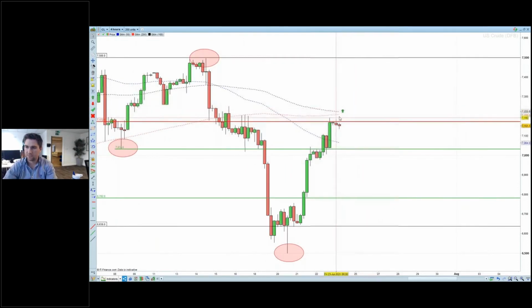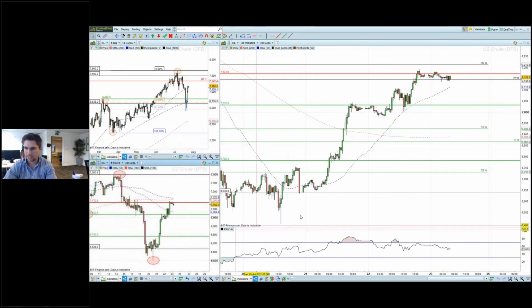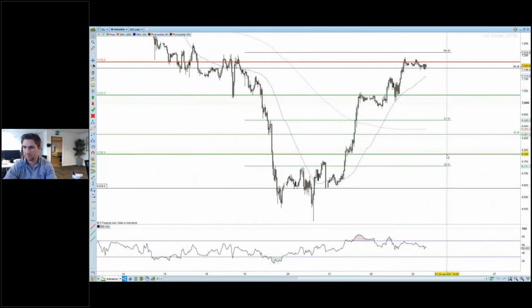However, moving averages in the way here on the 4-hour, and we've got to get through these highs and through this little resistance level. Okay, so we'll bring ourselves down now into the lower time frame and see what else we can see. Okay, so again, onto that 30-minute chart now. We're just making our way down through these time frames, aren't we?